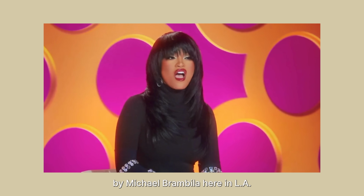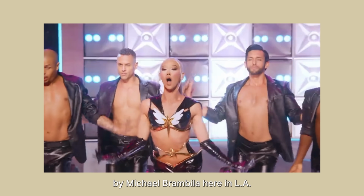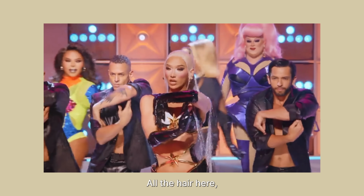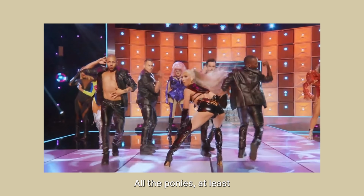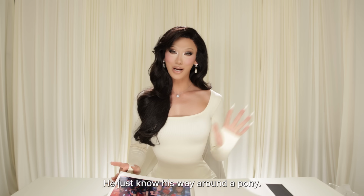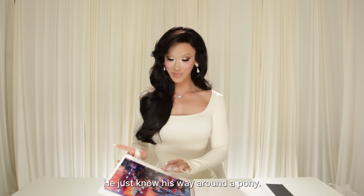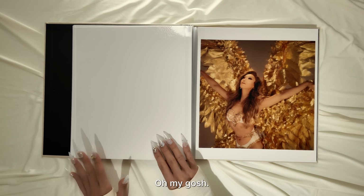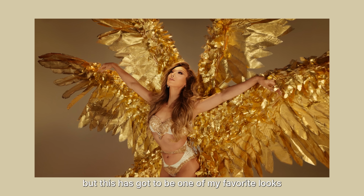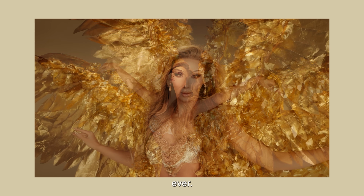The outfit is made by Michael Brambilla here in LA, and the hair is by Edward Scissorhand. All the hair here, all the ponies at least, are mostly made by Edward Scissorhand. He just knows his way around a pony. Oh my gosh. So, I'm gonna say this a lot, but this has got to be one of my favorite looks ever.